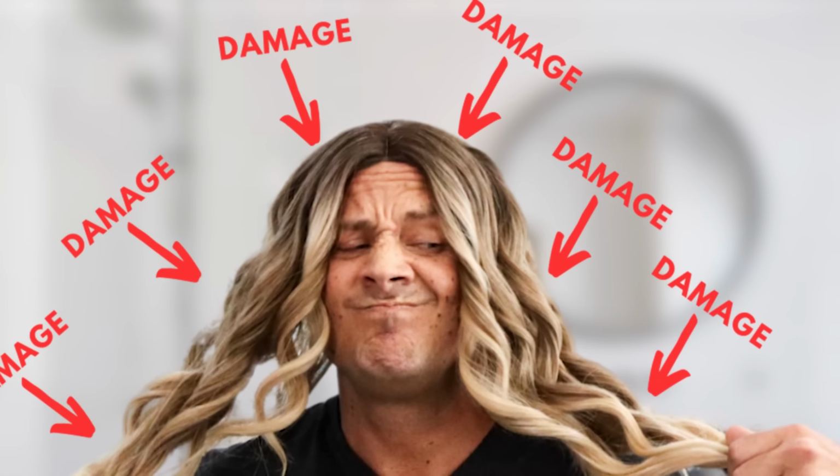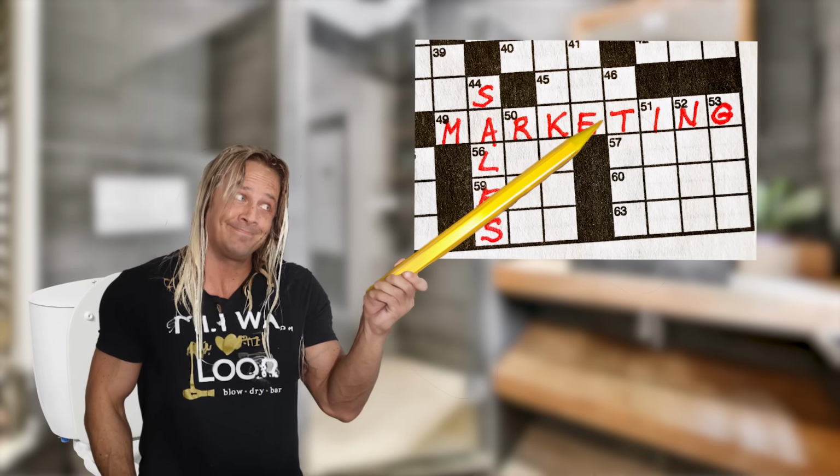You're going to put this all over your hair wherever you have damage. For most people, that's going to be everywhere because they have damage everywhere. But if you damaged your hair a long time ago and the healthy part has grown out, you only need to put this on the damaged part. Next, let it sit for 10 minutes. Go do a crossword puzzle or something else while you wait.